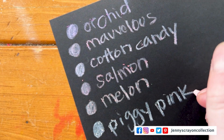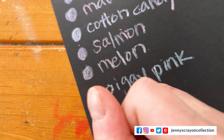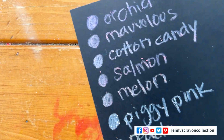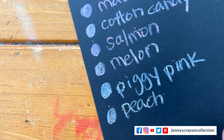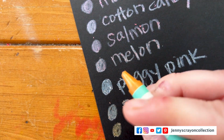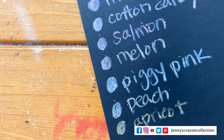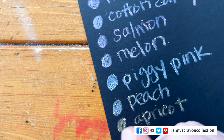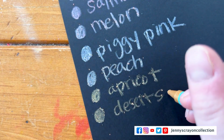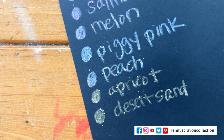And I feel like the Golden Bright might have been a little better. So let's see. Hopefully I'm not writing too big. But are you seeing? I'm not seeing a lot of difference in these colors. Oh, this one's definitely a little different. Our first color difference. That's awesome. Here, we'll put in desert sand. So far it's like you just need a white and a yellow, right?